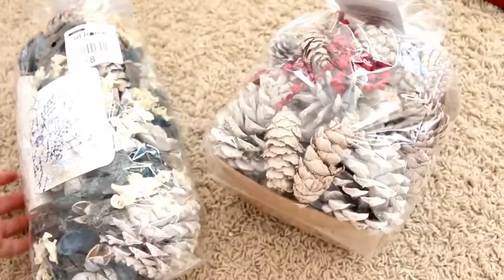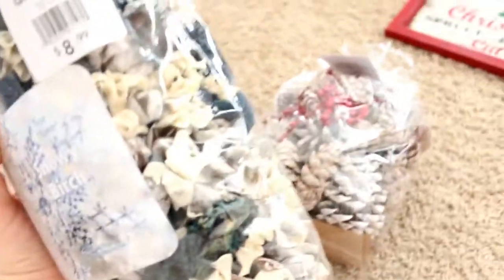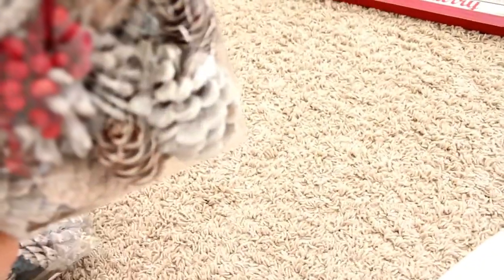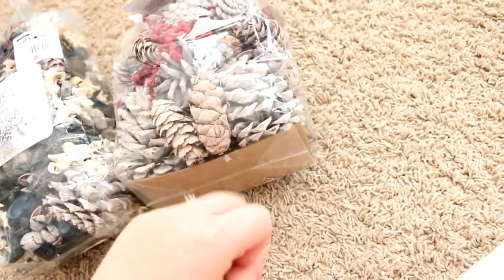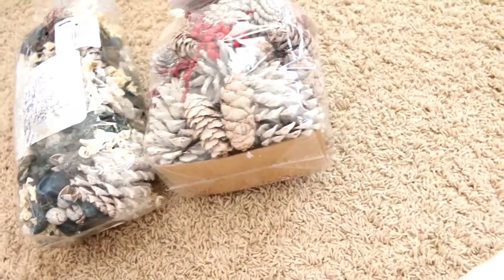And the holiday season is not complete without some smelly stuff, so we got these from atHome. They were $8.99. This one is snowy birch. It definitely has more of a warm vanilla smell to it. And then this little one is white cinnamon pine cones, and I think it was $7.99. Oh, there we go. So the combination of these two I think will smell really good. I do have some smelly stuff still, but it's really not smelling anymore. So those are the last items that we got from atHome.